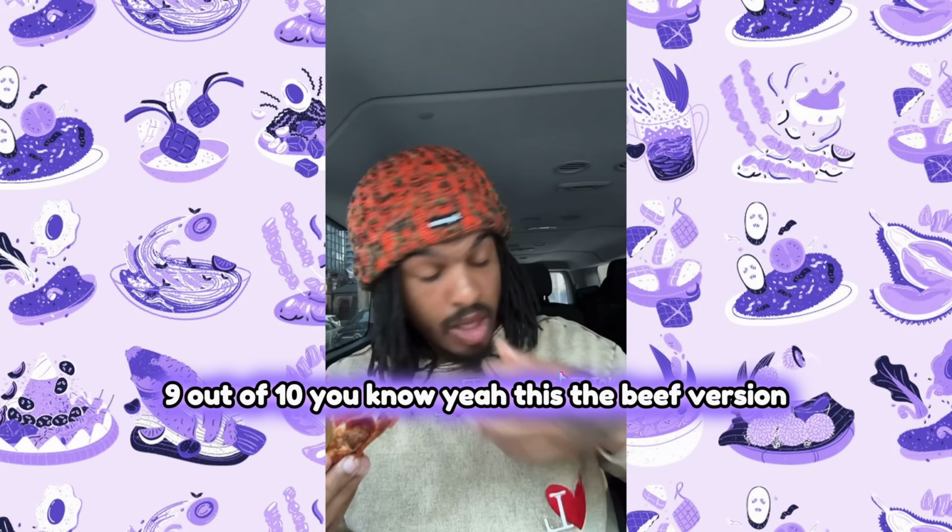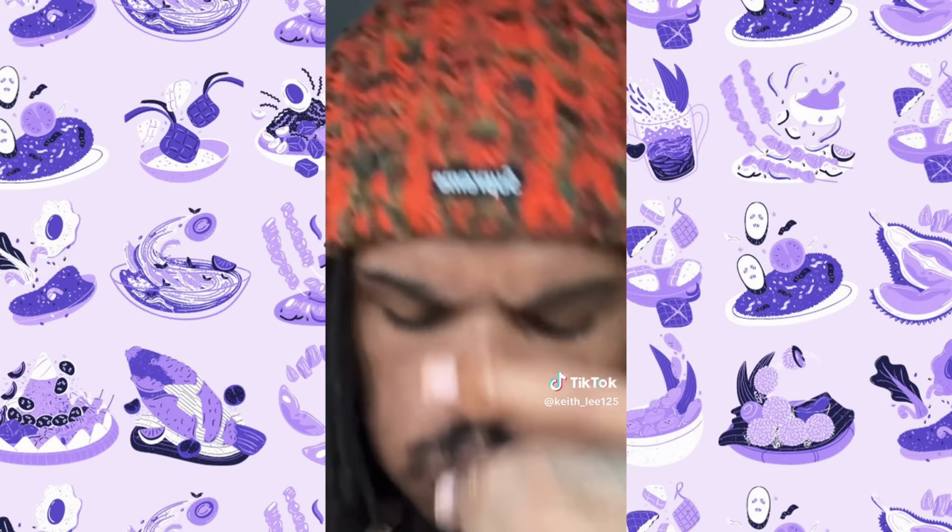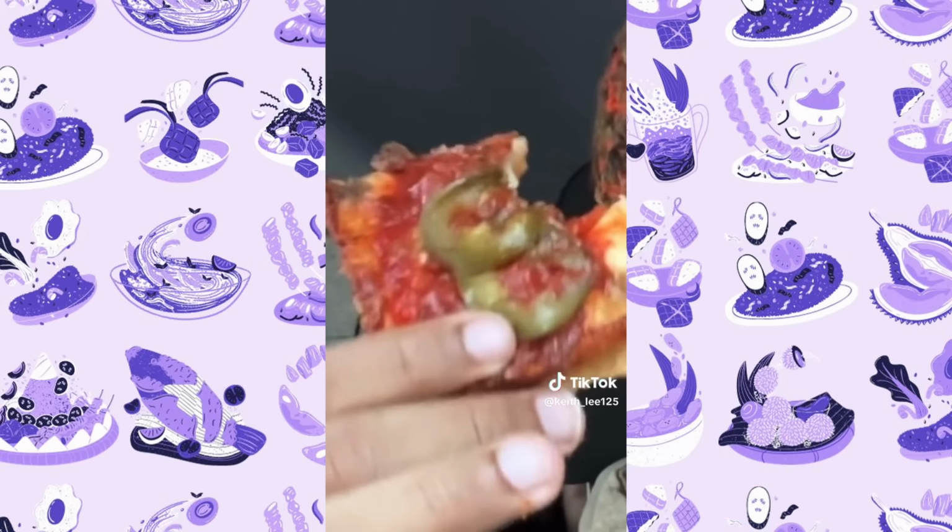Just the beef version. I like the other one better only because I'm a pepperoni lover. But if you can't have pepperoni due to any reasons, this is a great option. A great option in my opinion. 8.7 out of 10. This is the chicken and waffles.